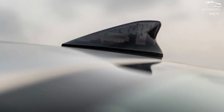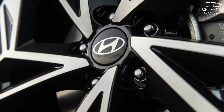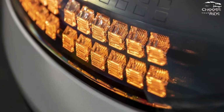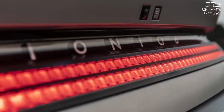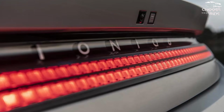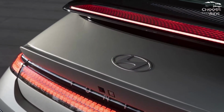How much does the 2024 Hyundai IONIQ 6 cost? Prices for 2024 haven't been announced, but the 2023 base model carried a $42,715 sticker price. The IONIQ 6 Limited AWD cost $57,215 in 2023. We'll update prices when they're published.